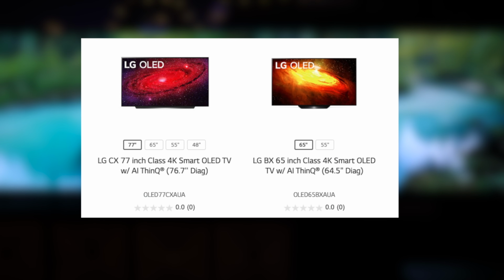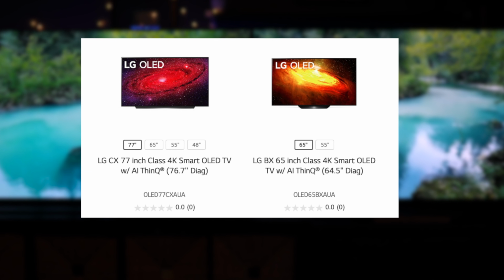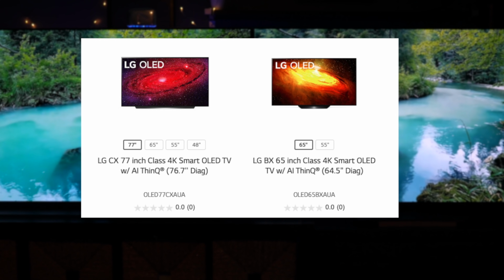Okay, so one of your big buying decisions may be down to size because the BX only comes in a 55-inch version and a 65-inch version, whereas the CX also has a 48-inch and 77-inch. In terms of the design, they are pretty much identical. There are differences in the stand, which I'll come on to in a moment, but the actual unit itself is identical. The measurements, the thinness, they both look absolutely stunning. The only slight difference on my picture here is the fact that I've got some lights on the back of my CX.